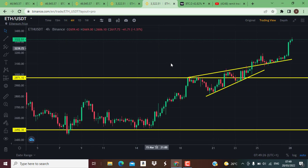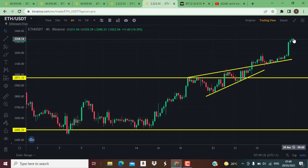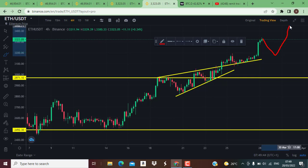ETH/USD 4-hour chart here, the same thing right there. After the breakout of this wedge, we see this pump, and that was as a result of this very move on the Bitcoin dominance, and the market right now is at this very level. Very simple. What I am looking out for right now is still a retracement in the market. It's very important we have a retracement in the market before the next impulsive move.